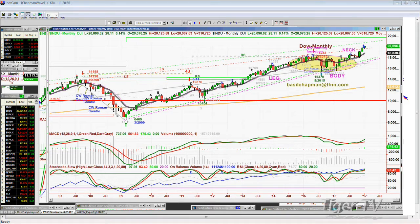19,666, and the resistance we'd be looking at is 20,700s, 20,770 to be exact. I'm being exact on a trend line that is not 100% exact. So I'm saying in the mid 20,000, maybe 800s, somewhere around there. Okay. So with that in mind, and look at the MACD still improving. Look at the stochastic at 93%.